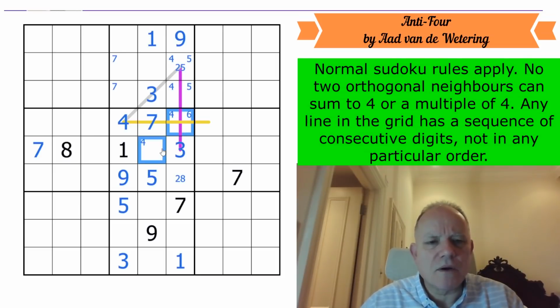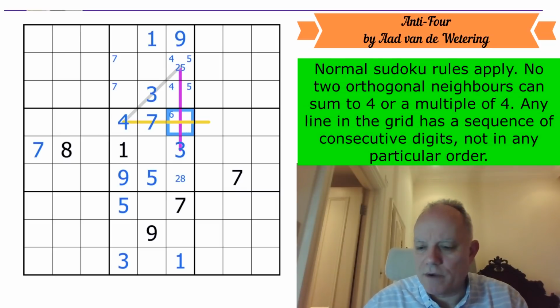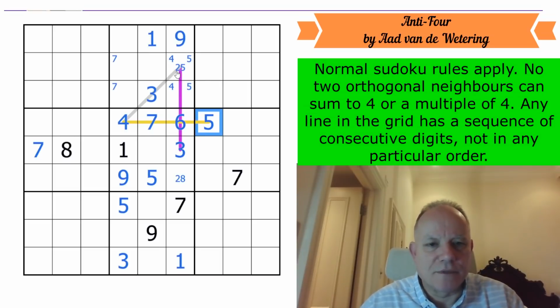Oh, I had 4 marked as only in those cells. I hope that was just a wrong understanding. I think it must have been. This logic is fine. 3 to connect to 7 must do it through 4. So this has to be a 6-5 pair, and we know which way round they go. Right, Renban is much easier than anti-4, if I would just remember it.